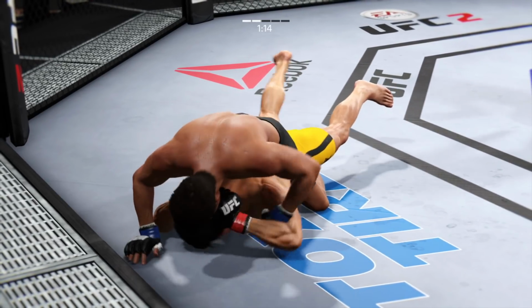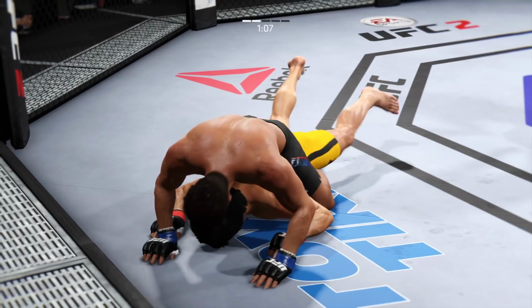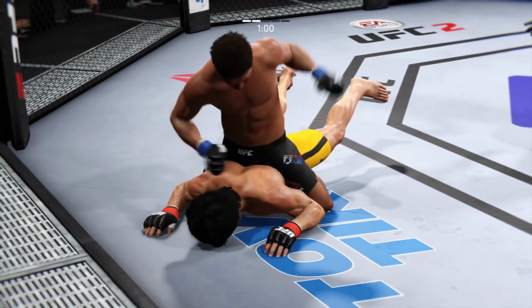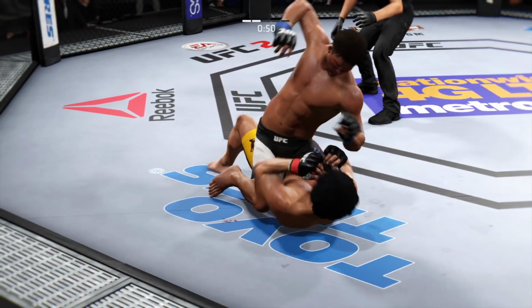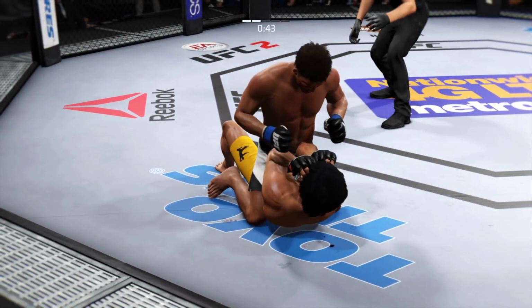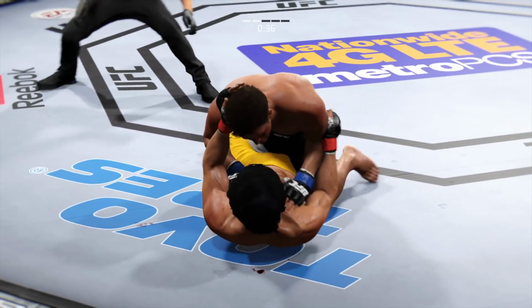Flattened out. One minute on the clock. Oh, look at that transition. Huge elbow. Man, that is rough. Oh, big left.